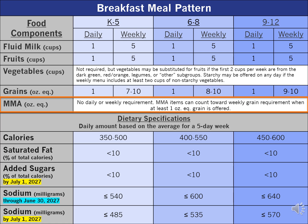Meat or meat alternates are not a required component at breakfast, but you may use an MMA to credit towards the grain requirement, just as long as you are offering at least a 1 ounce equivalent of grains daily. For example, a breakfast wrap with a 1 ounce grain wrap and a 1 ounce equivalent MMA egg patty counts towards 2 ounce grain equivalents in the breakfast meal pattern.